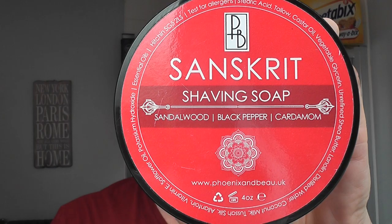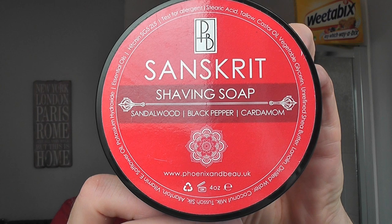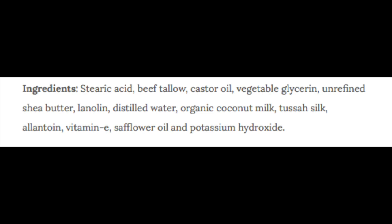The soap I'm going to be using is Phoenix and Beau Sanskrit, sandalwood, black pepper and cardamom. The ingredients are around the lid here. You may not be able to see them. I'll maybe go onto the website and put the description up. So that's the soap I'm going to be using. This was one of the first soaps that came out. Has a nice scent. I've used it a few times before on video.